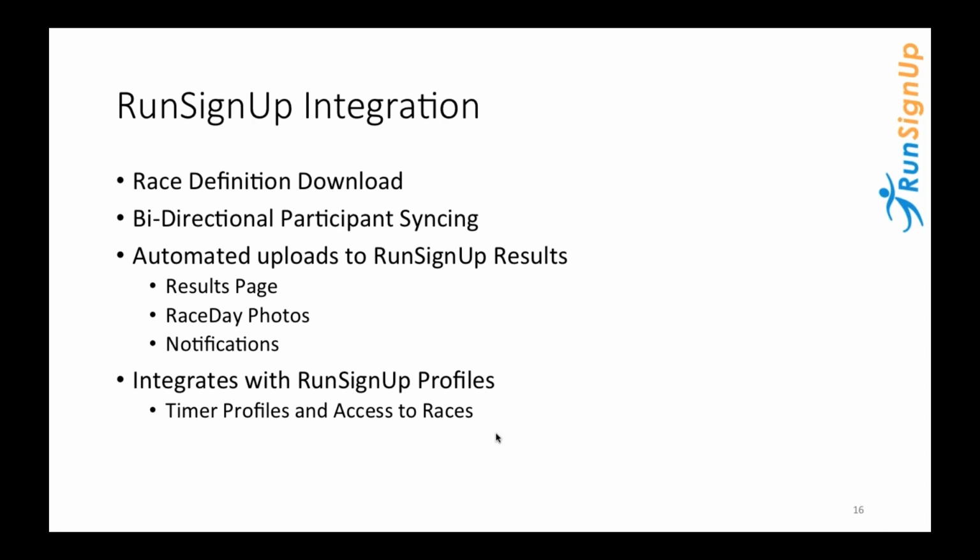Also, it will do participant bidirectional syncing. And then we're going to also do automated uploads to RunSign Up. So just like from Race Director or RunScore, lots of timers do automated uploads to RunSign Up for results posting and sending notifications and integrating with race day photos and stuff. We're going to do the same thing basically from RaceDay Scoring. And it will integrate with the RunSign Up profiles. So timer profiles and access to races will all work in that type of mode.